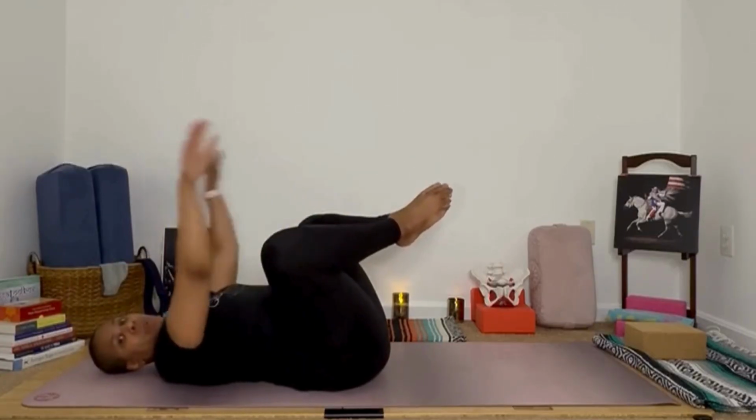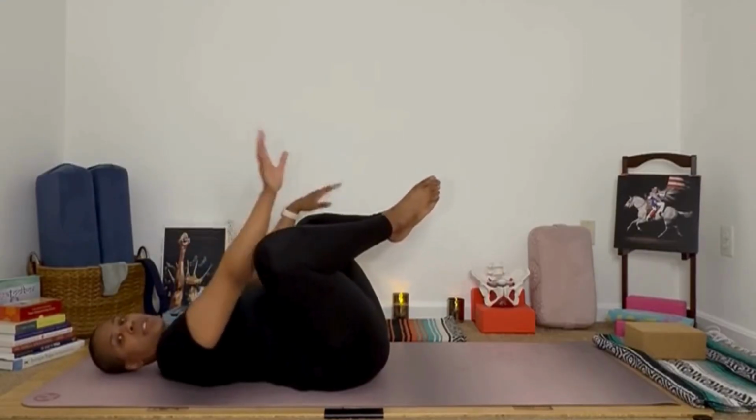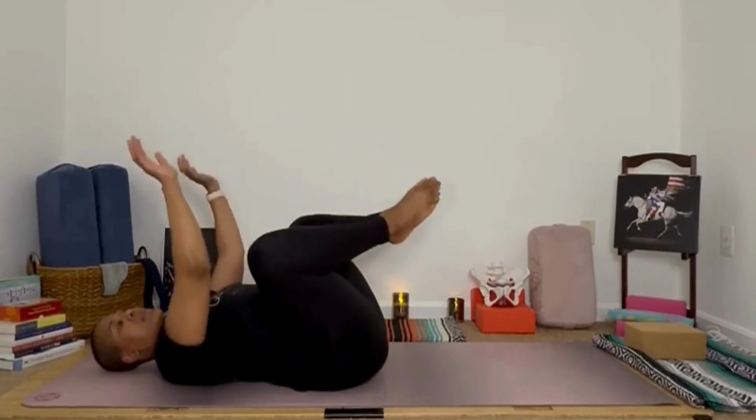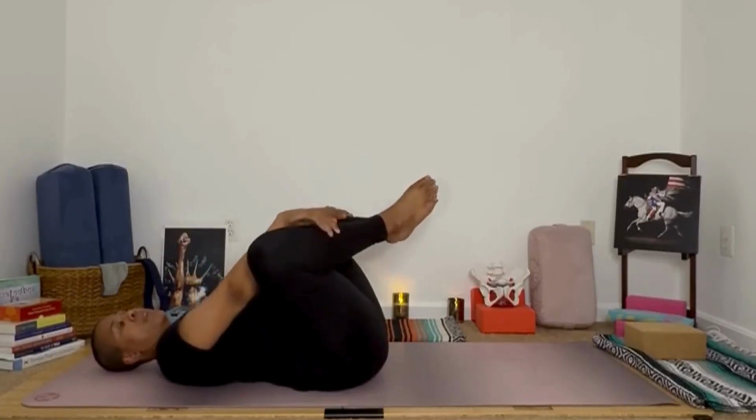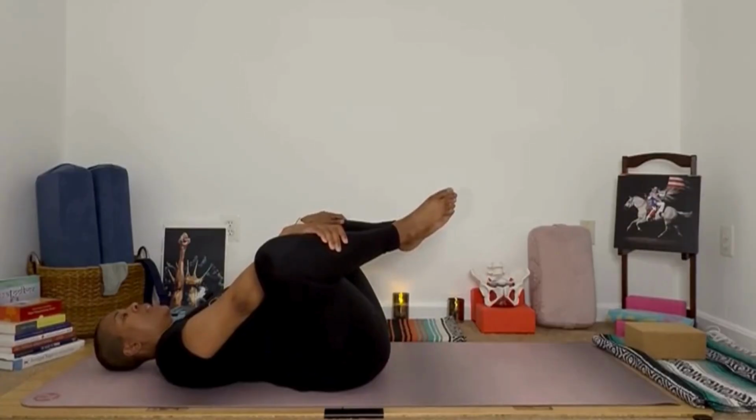Let the hands land wherever they naturally want to land. Don't try to force your hands to go somewhere. Just let them land naturally where they may. Now, in this position, simply just settle in. Allow yourself to almost just let go.